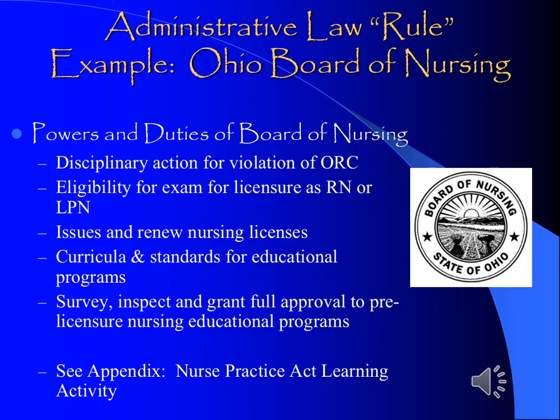The powers and duties of the Board of Nursing include: administer and enforce disciplinary action for violation of the revised code, develop criteria that an applicant must meet to be eligible to sit for exam licensure to practice as a registered nurse or as a licensed practical nurse, issue and renew nursing licenses, define the minimum curricula and standards for educational programs, and survey, inspect, and grant full approval to pre-licensure nursing educational programs.